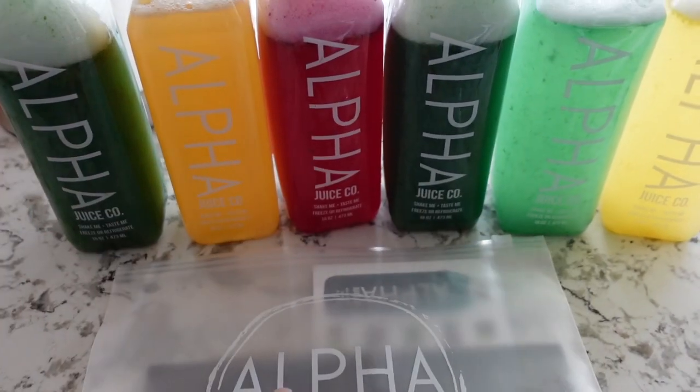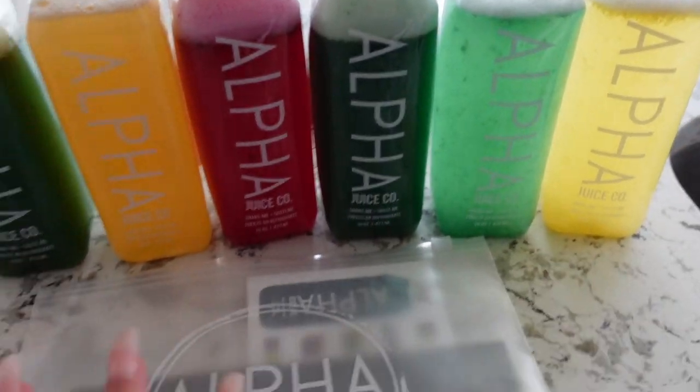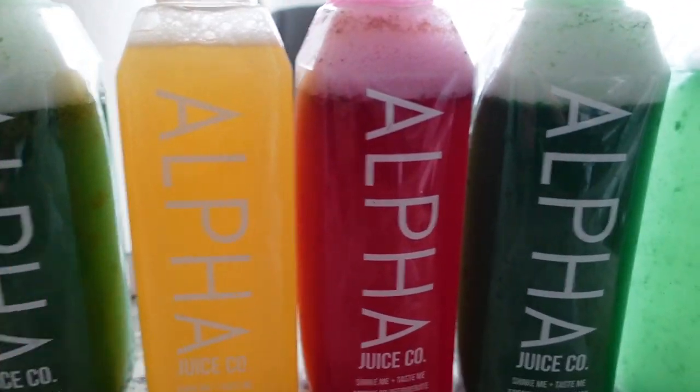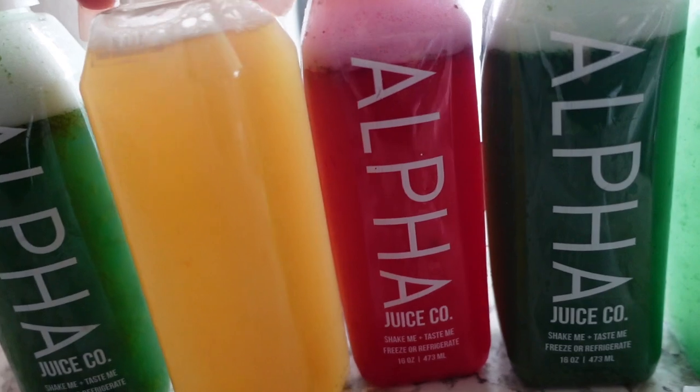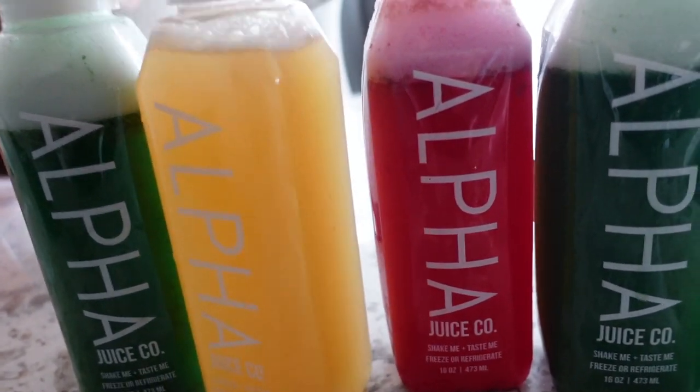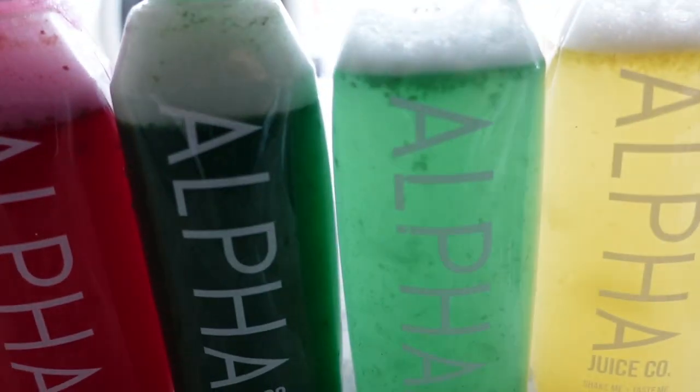Time for the new year, y'all. I got my alpha juices. I'm so excited because I'm gonna kick off my new year with my detox drinks. Y'all, these are so freaking good. This is a new flavor I can't wait to try. It's called Maha Make America Juice Again. And then the blue one is definitely my favorite.